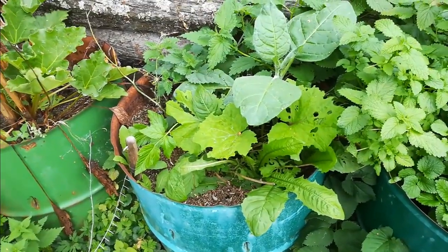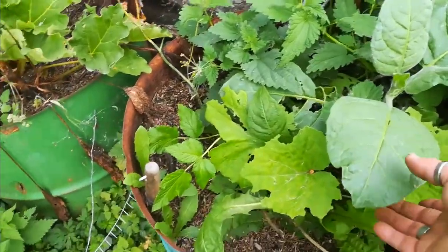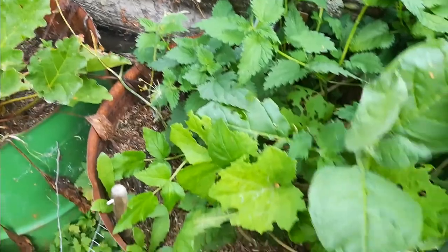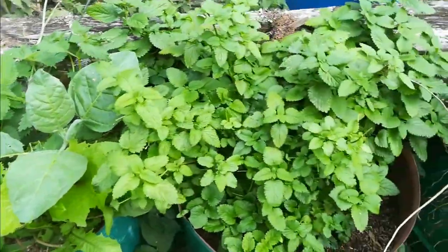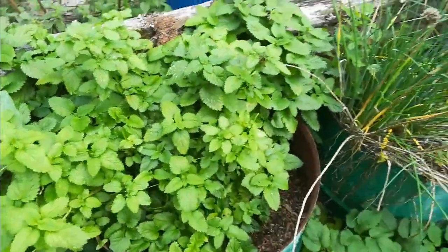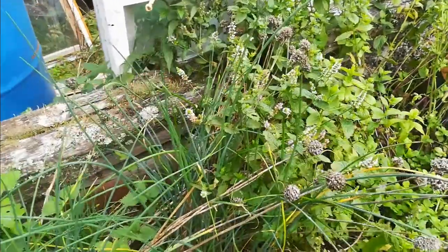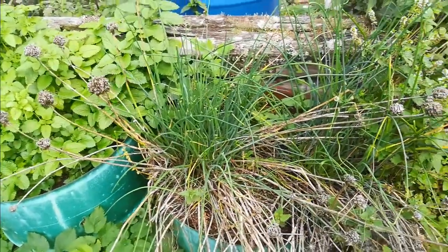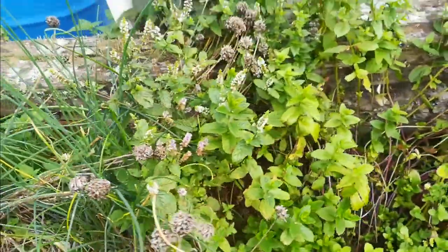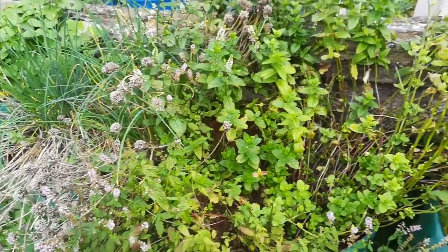What did we have in here? Oh, we had dill in here, but it stopped and now that's a tobacco plant and nettles just taking over. This is citronella. It's bushed up again, even though I've harvested it a couple of times. The chives, been harvesting all year, still going. Mint, again, a couple of harvests, but still loads there, should really harvest again.